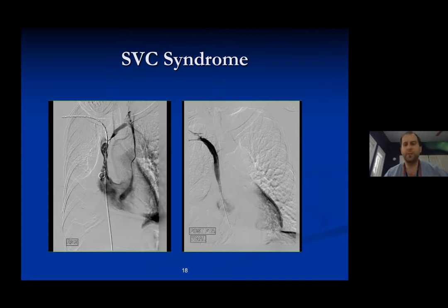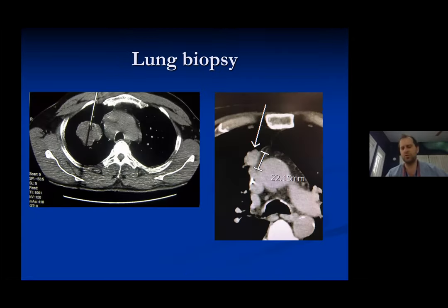This is commonly associated with almost instantaneous resolution of patient symptoms, or at least within a day or two, patients have significant improvement in their symptoms, facial edema, arm swelling.